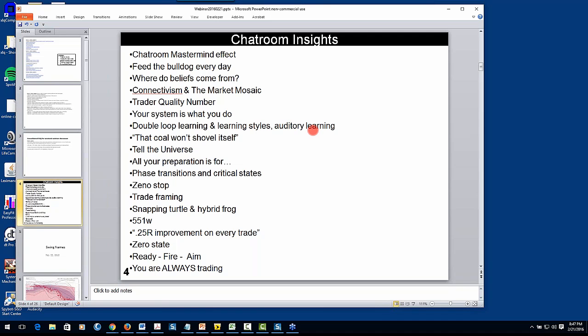Double loop learning, learning styles, auditory learning. So double loop learning has to do with the metacognition or reflection about how you learn and whether or not that is effective. A single loop learning is where you study something, you come to a conclusion, and then you make a change. Double loop learning means that you consider why you thought that was a lesson that should be learned, what process you used to evaluate the data, and you're looking at your process for learning and not just the content of the things that come out of that particular trade.